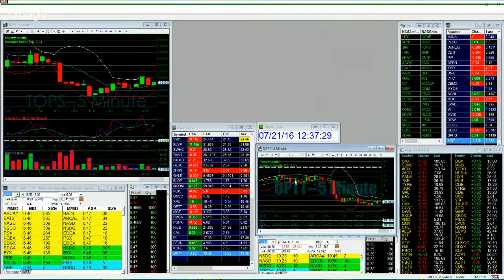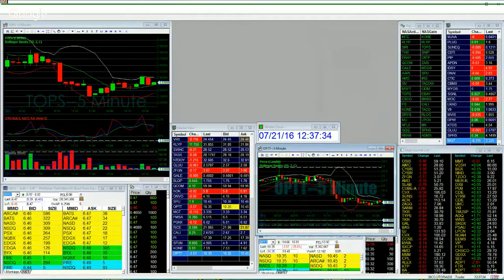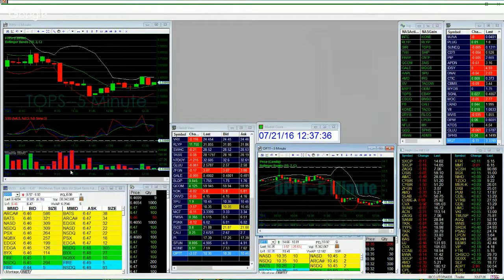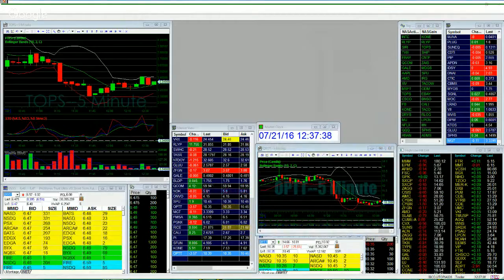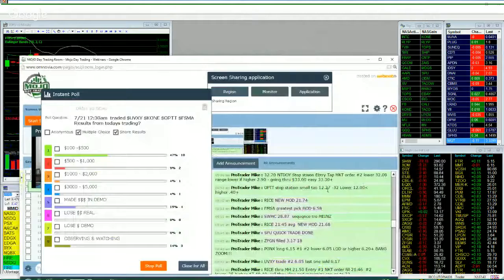I sold into these bars right here. See them? 12.81. It was an amazing trade, and then it dumped. So that was an amazing trade. That was the OPTT stop station 27 right there.